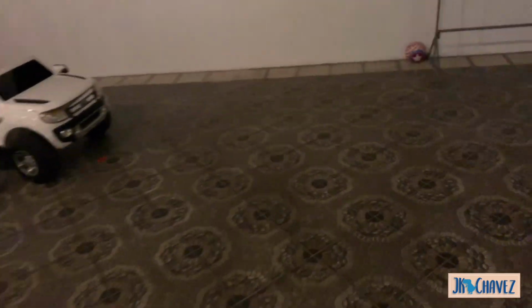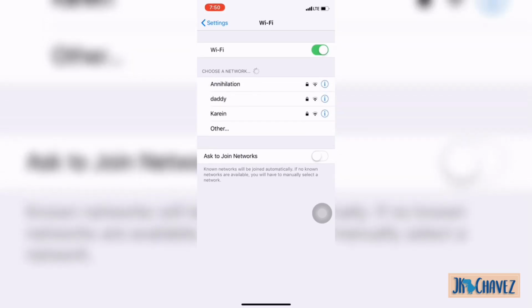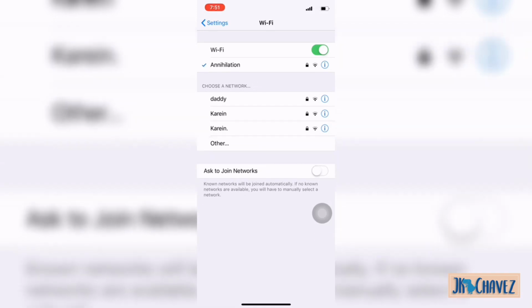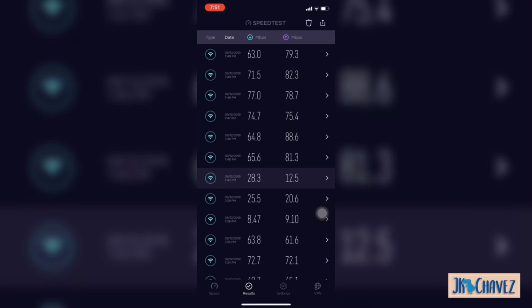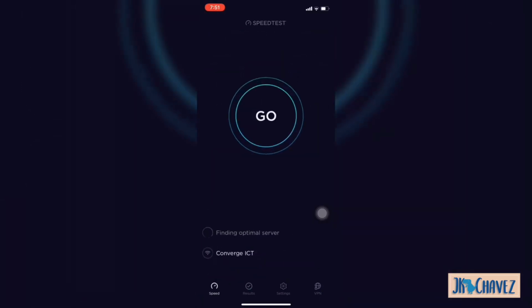And to check. Okay, there are slippers everywhere. Okay, I think this is far enough. Okay, for this one, we're going to connect to Annihilation, the ASUS router, and it's connected. And for the speed test, let's try.